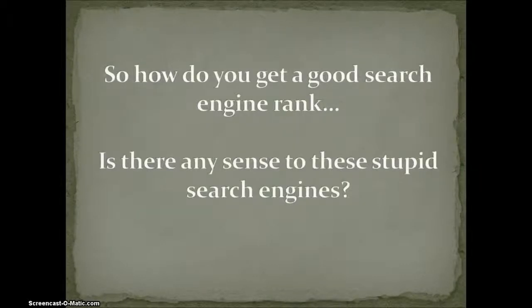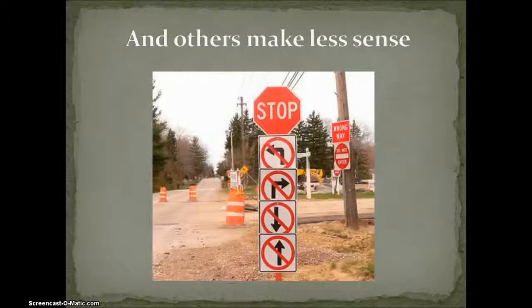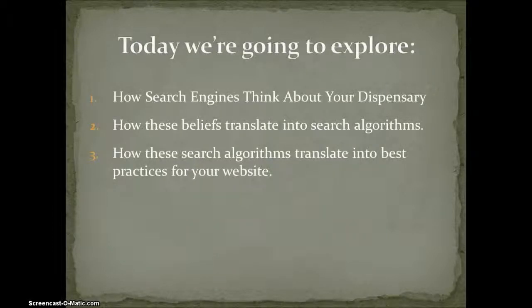So how do you get a good search engine rank for your dispensary? Is there any sense to these search engines like Google and how they list your dispensary? Well, there are things that just don't make sense, and there's other things that make even less sense, like this directional sign. Thankfully, though, search engines do make some bit of sense.